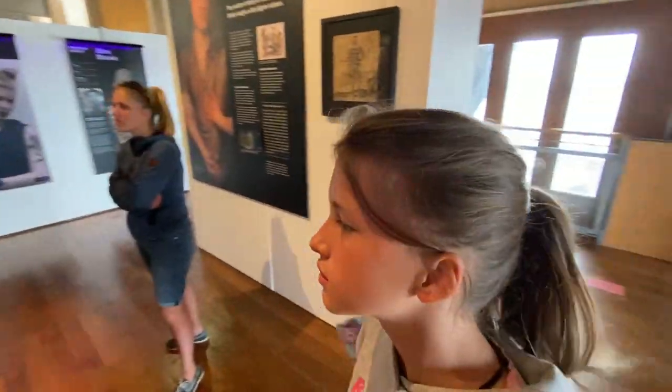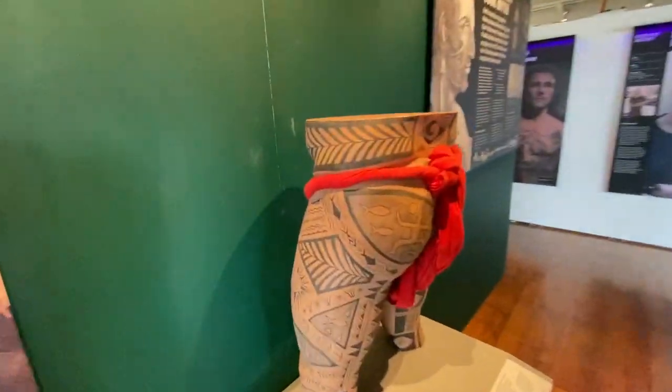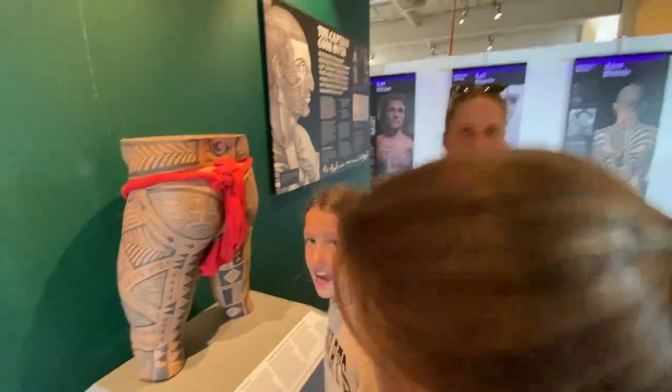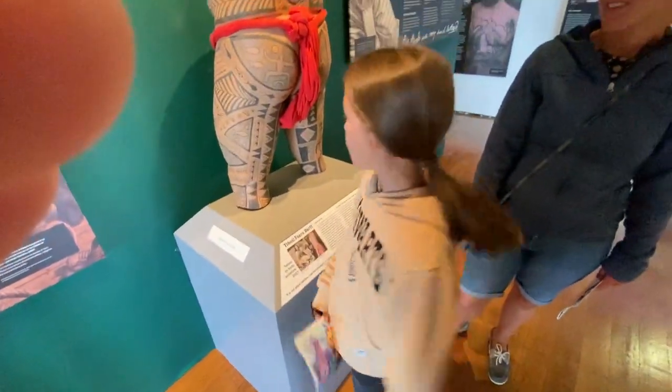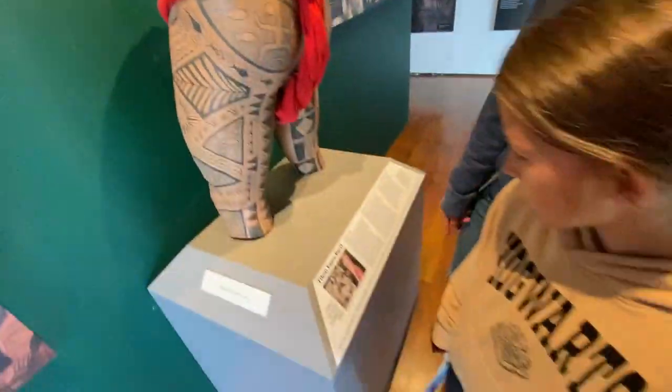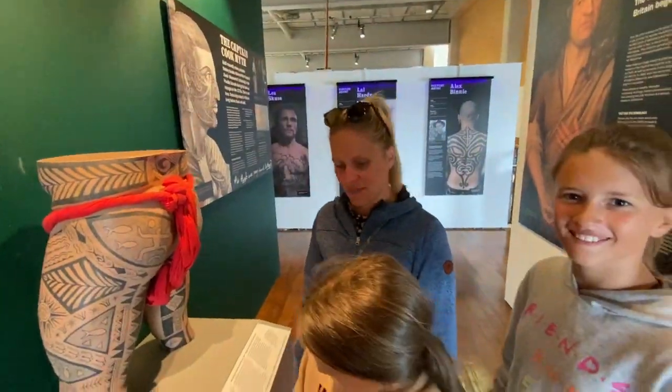And what's Mummy found? A bum. See your bum. You're not allowed to touch it. Yeah, we didn't. It's sticky and it feels like rubber. It is rubber. Oh, well, you're not meant to touch it. No, we're going to touch it from here. Yeah. You were touching it from that angle.